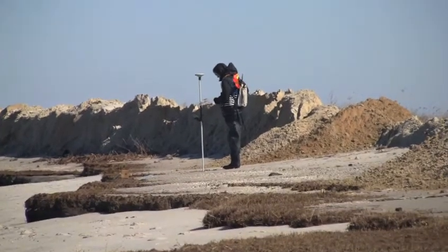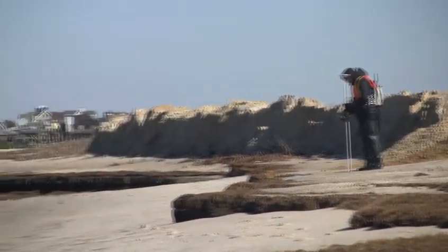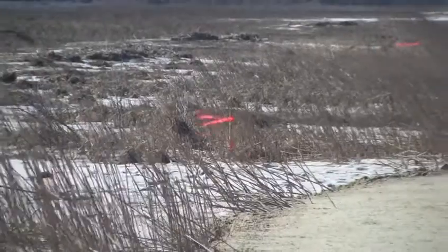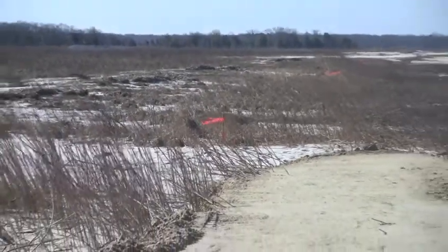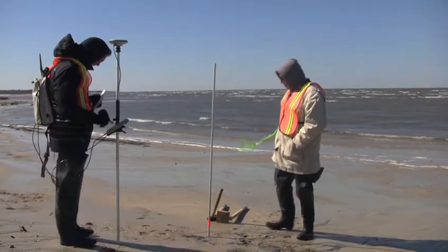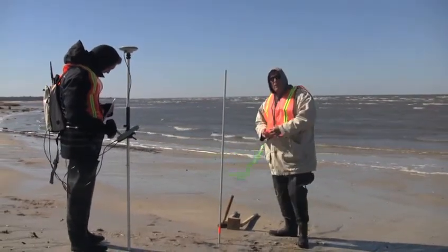They are repairing the wounds from Superstorm Sandy at Kimball's Beach along the Delaware Bay. Officials from the Coastal Research Center at Richard Stockton College are setting the boundaries for a beach replenishment project here. The idea is to mark the top and bottom of the slope where the sand will be placed.